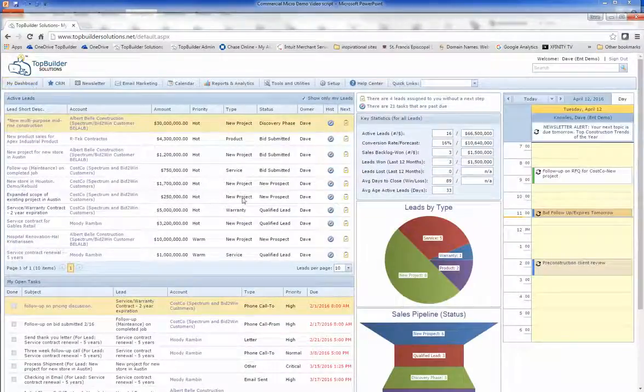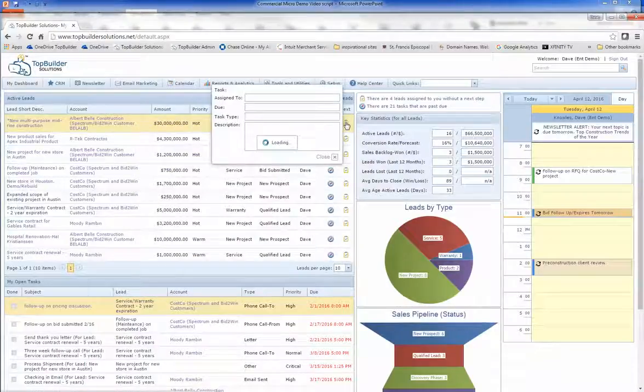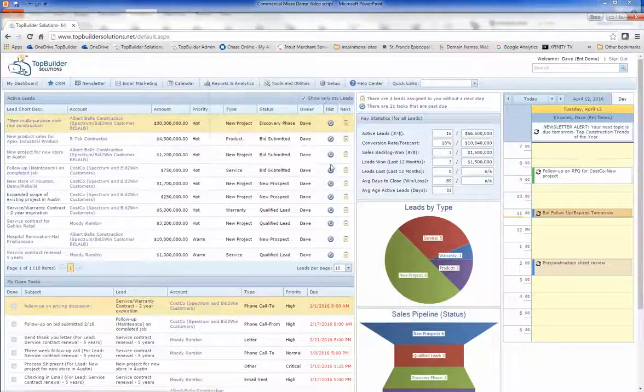Okay, so the dashboard allows you to see all your tasks and activities down here, what's past due and what's coming up. It allows you to see your prospects. You can drill down into the account. You can drill down into the opportunity. You can see the history. You can see the next steps right here on your dashboard.